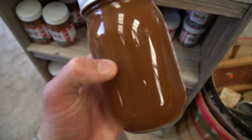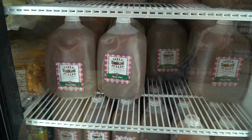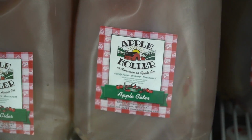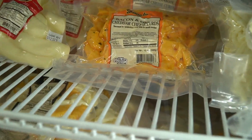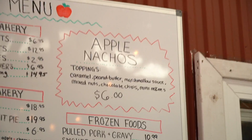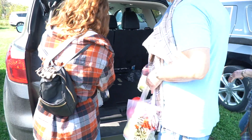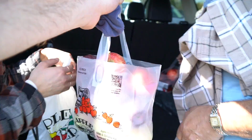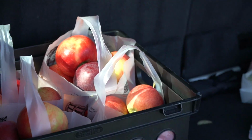Look at that thick apple molasses. You got all the cider a boy could want and all the curds. Oh baby, we are in Wisconsin. Bag secured. A bushel and a pack. Yeah, you said it.